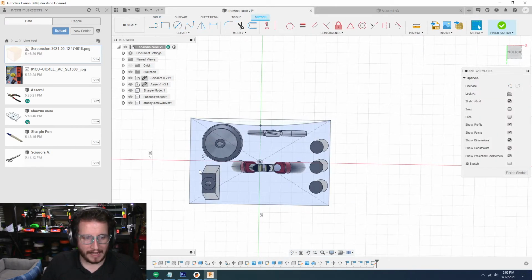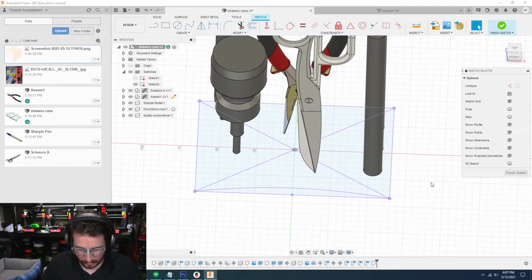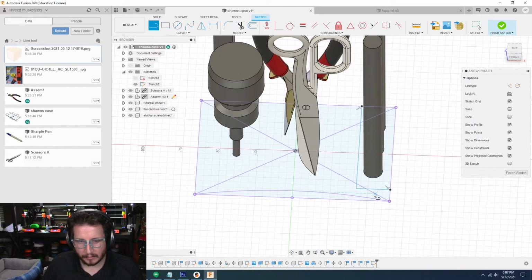I wanna be able to edit the sketch, so let's do a project. Okay, we're gonna come in here into the sketches. We're gonna turn off sketch. So we're still working on this sketch. We want to make sure that we make room for all of these parts. So we're gonna come here all the way. There's probably good. I'll leave them a little bit of extra space there.